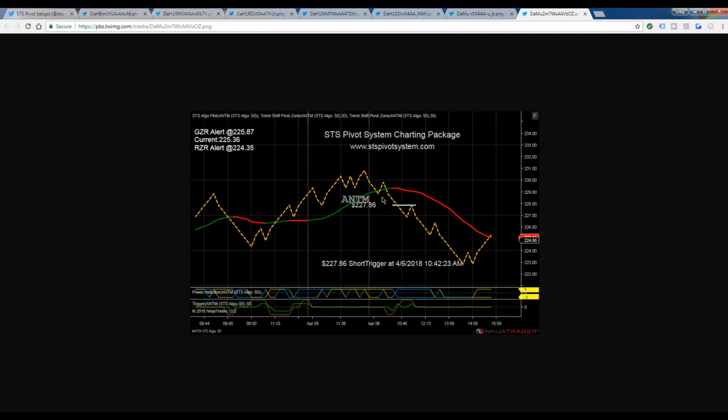Anthem broke down in the morning, gave this is probably almost from this point. This is probably, let's see, can't tell exactly what time this is. I know this is down around 10:30, so it chopped around a little bit and then started selling off. You could have picked this sell off on this trend line. If you drew a trend line here on the 25 factor chart, it would have probably triggered way up here.